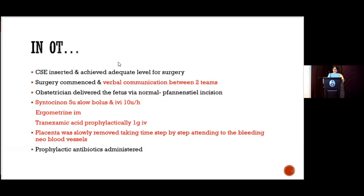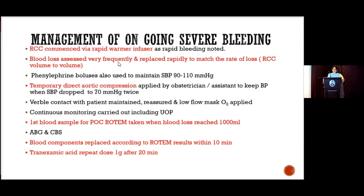Tranexamic acid 1 gram slow IV was given prophylactically, before waiting for bleeding. Then the obstetrician removed the placenta slowly, step by step, attending to the bleeders, especially those neovessels. It was a slow process, gradually removing parts of the placenta. We also gave prophylactic antibiotics.